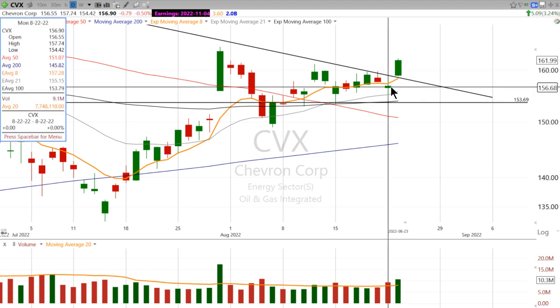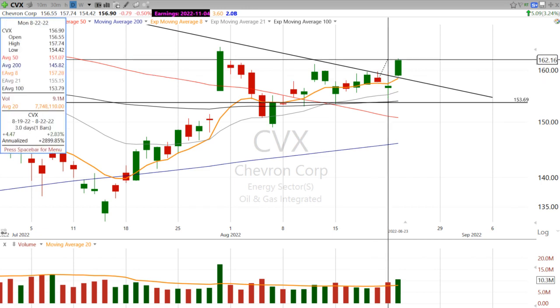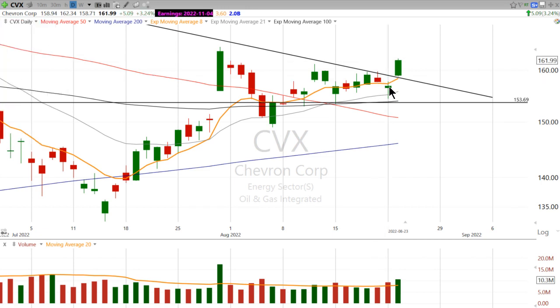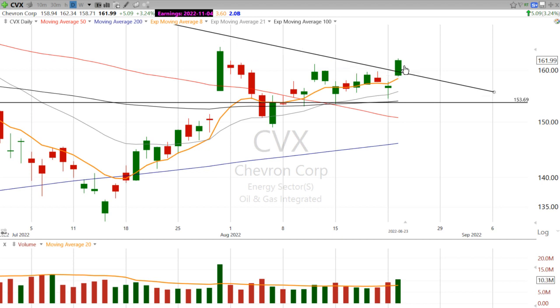But then here on Monday, you can see how the bears tried to bring it down and couldn't. So it's almost like it was in a weird position where the bulls weren't strong enough to break it out, but the bears weren't strong enough to break it down. Today, we got a resolution to this move with a strong bullish engulfing candlestick on higher than average volume.